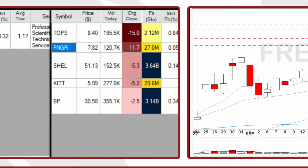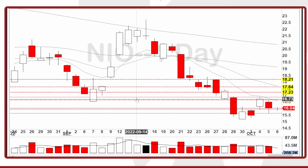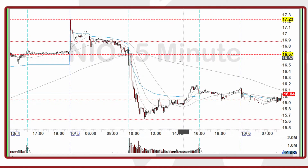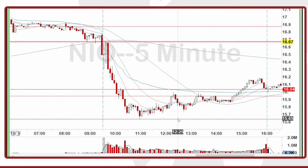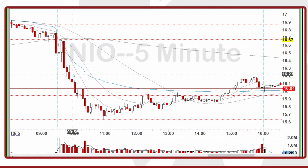Yesterday we had Neo on deck. Let's take a look at that one. Here's Neo, and we start looking at our watch list from yesterday. Pre-market action, Neo. I've been saying how great Neo has been trading the last couple of days. Part of it, the market is helping it. We know the volatility that we're seeing there has been incredible, and we've been taking advantage of that as day traders. But here, Neo, man, completely dropped off the face of the earth.